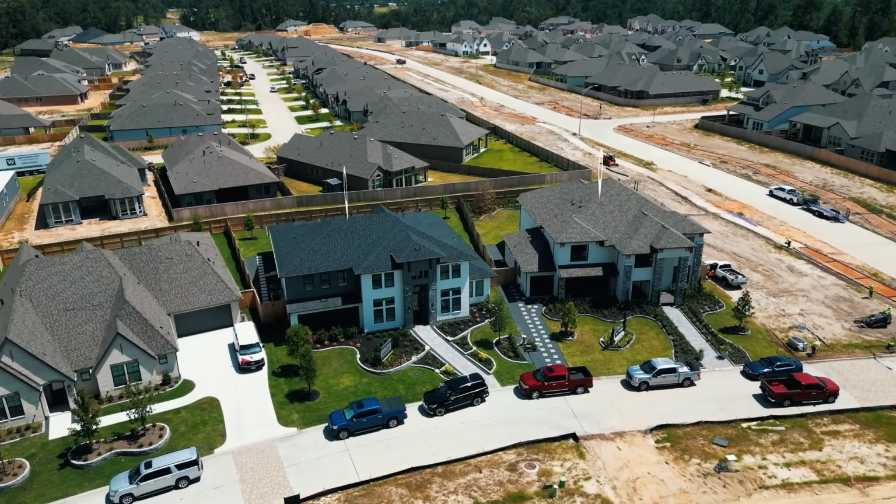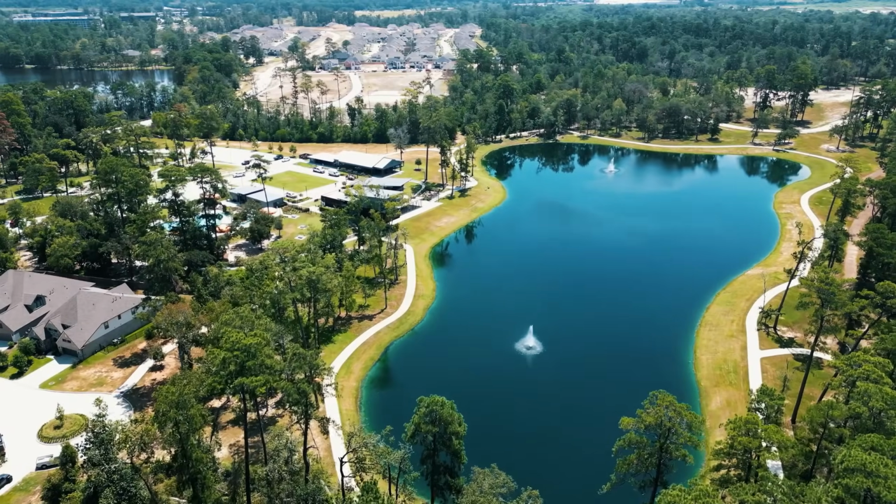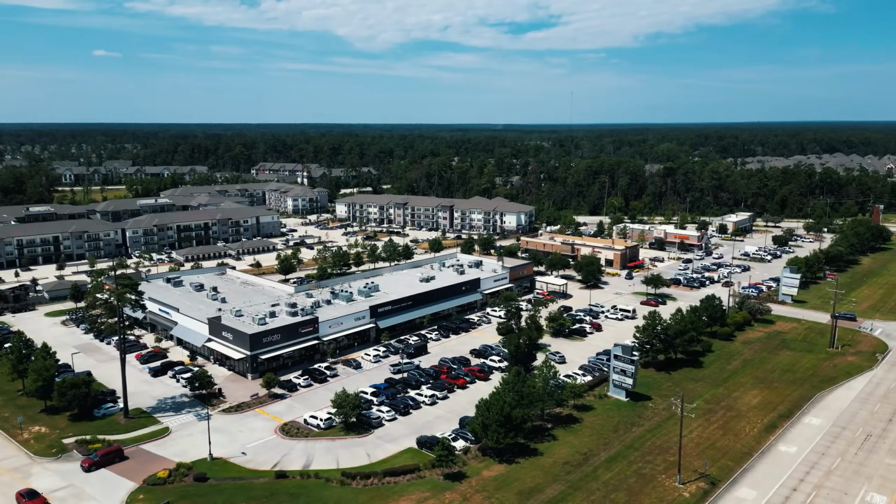All right, I got two of the most amazing custom houses that you're gonna find in all of Houston, Texas. Oh, and we're in a master plan community. Sorry, it's a little bright today. This is just a couple minutes down the road from the Woodlands, Texas. All of the shopping that you need, you can drive golf carts in it.